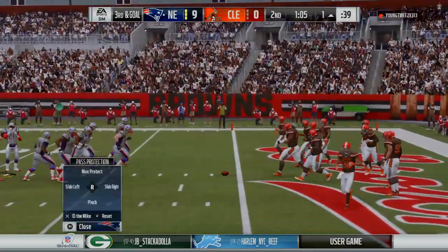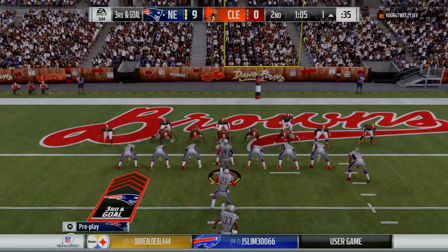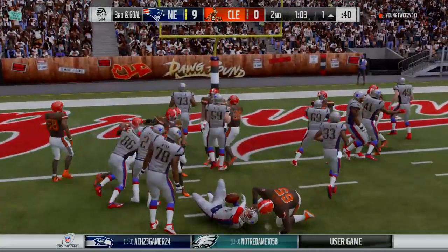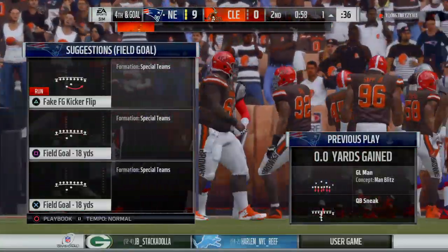A big play to start the drive got him in this position, but this defense has held firm since, and now it's 3rd and goal. Mahomes now on the sneak. So call that no gain on the sneak, and now they're still a yard short here on 4th.